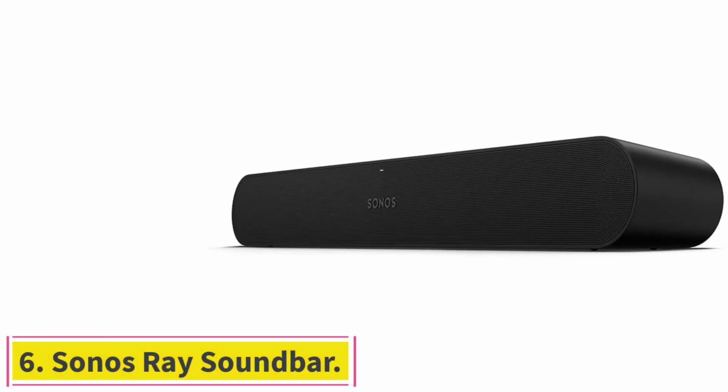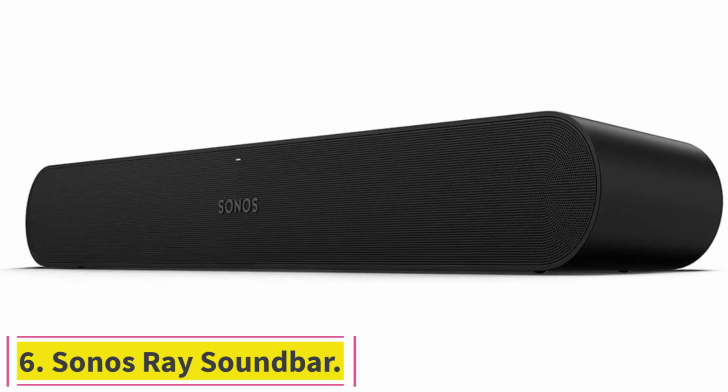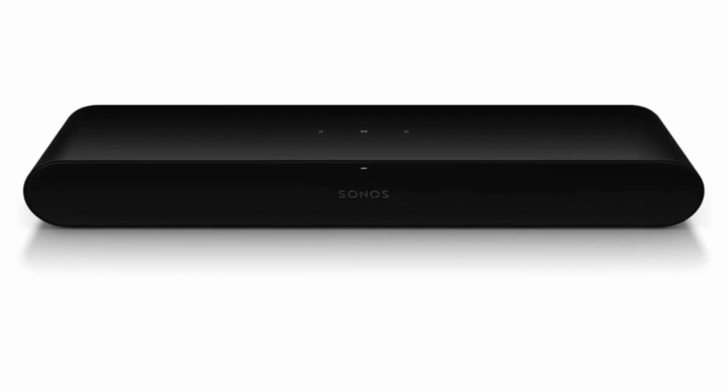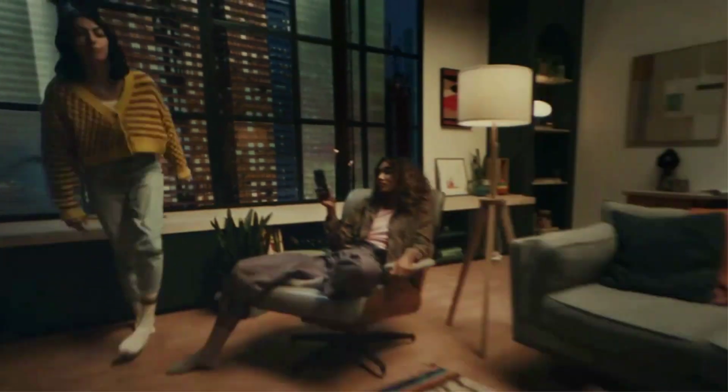Number 6. Sonos Ray Soundbar. We can wax lyrical about the Sonos Beam Gen 2 and the beefy Sonos Arc, but they're both luxury products. In 2022, Sonos launched an entry-level soundbar called the Sonos Ray, and it's a really great little soundbar if you're just getting into the game.